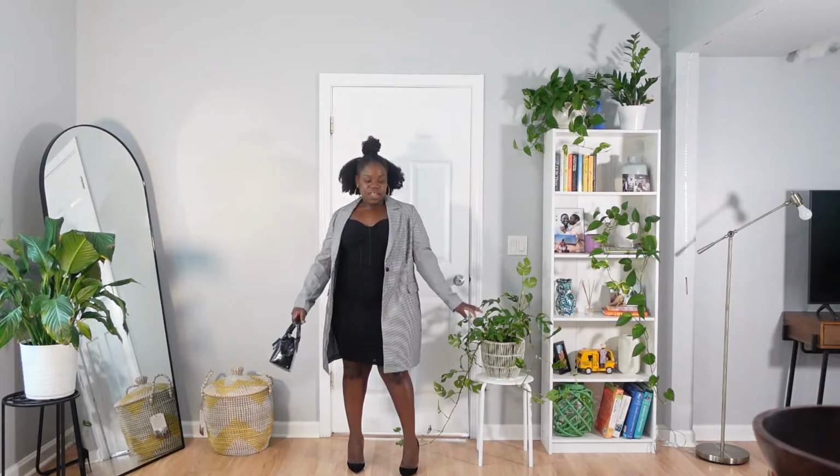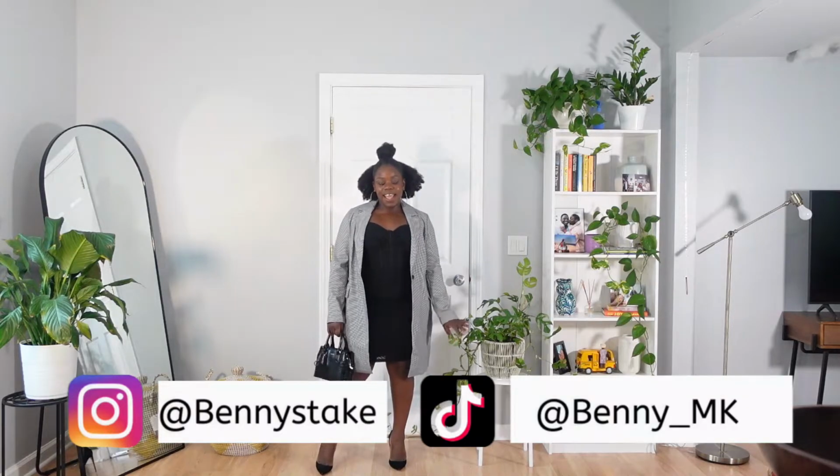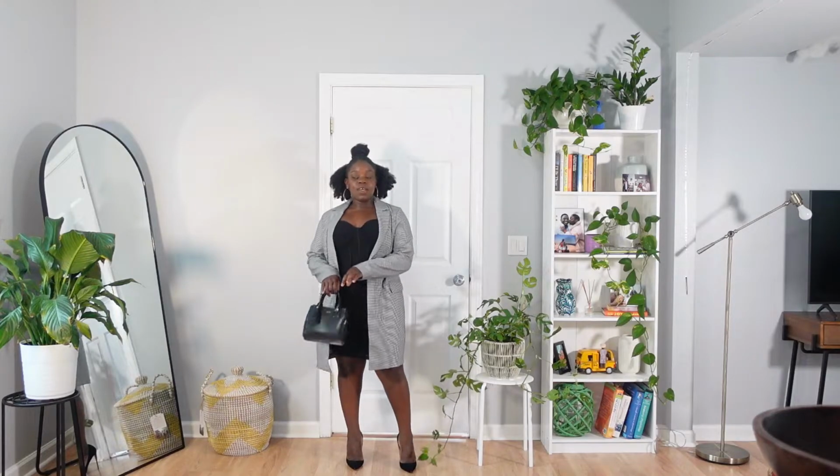I would not button it. I don't think I will. I would just wear it like this. And if I wear it down, I'll probably just throw a scarf or whatever. So let me know what you guys think. Yeah? Is it giving the vibes?